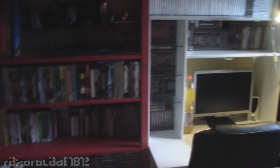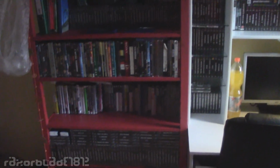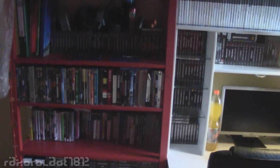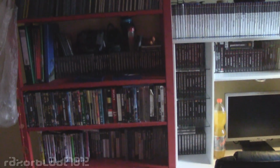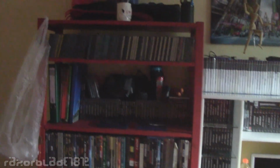It's been a while since I've made one, since I was still trying to get some more games, but now it's finally here. There are a lot more games added to my collection over in the various shelves. It's been quite long since my last collection video. So yeah, here we go, starting with the left shelf.